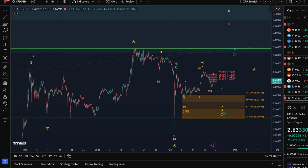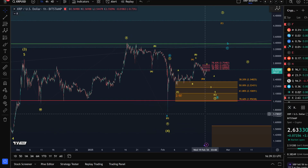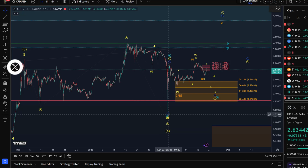We want to focus on the 1 hour time frame in this video, and we've got the chart zoomed out a little bit. Here you can see from the third wave high, which formed around the 3rd, 4th of December, you can see that a fourth wave correction likely completed. That's unchanged from previous videos.